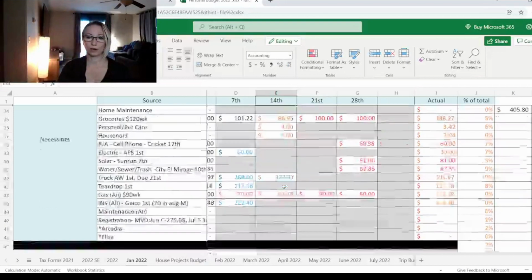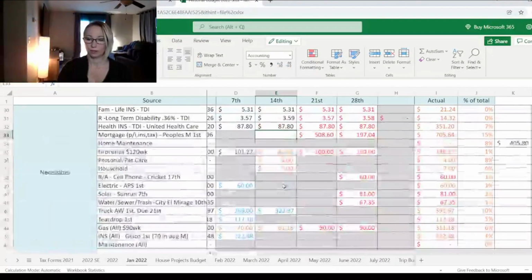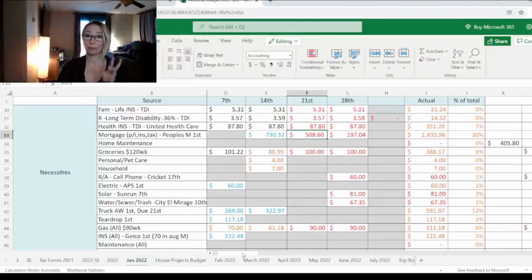I'm going to scroll down. It's going to tell me how much it is. So it's $730.32. Okay. Then the next thing I have to do is go balance my account.